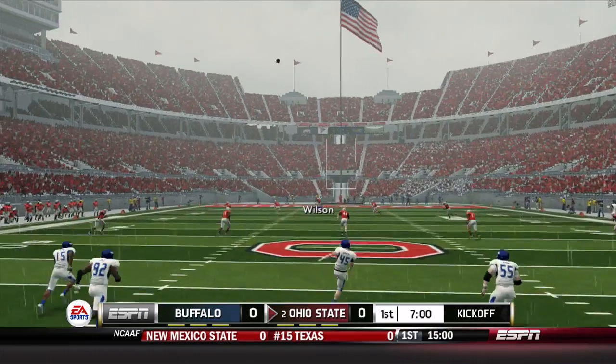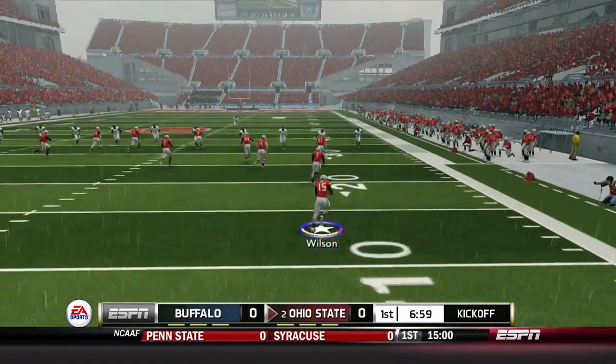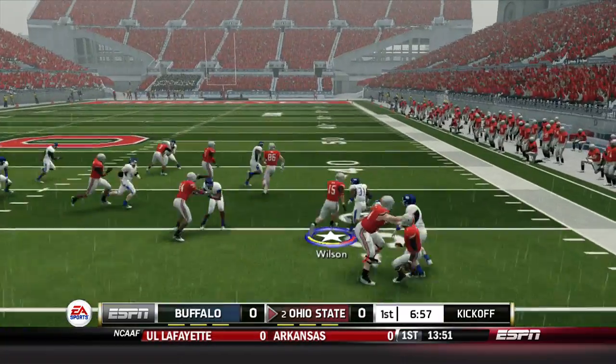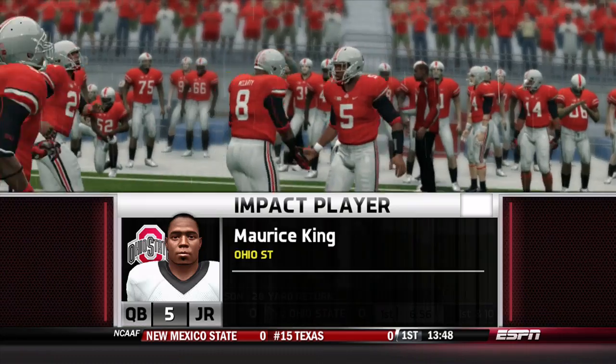Get this one underway as the teams are lined up for the opening kick. And this season is officially underway. Wilson from the six. And down he goes at the 34.